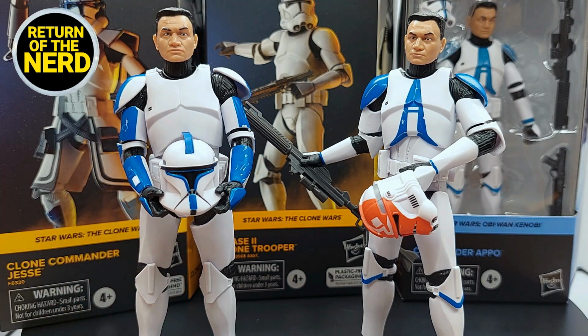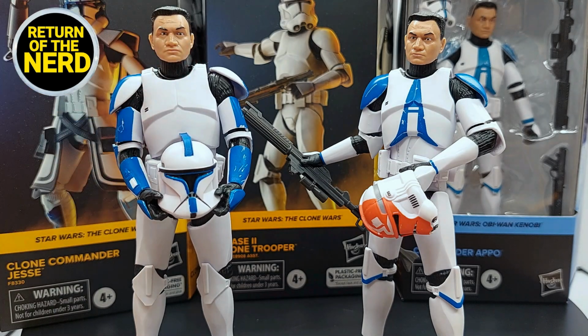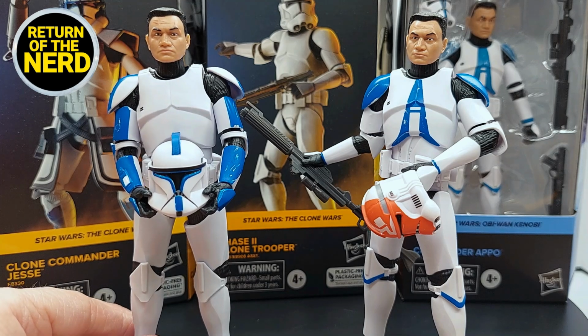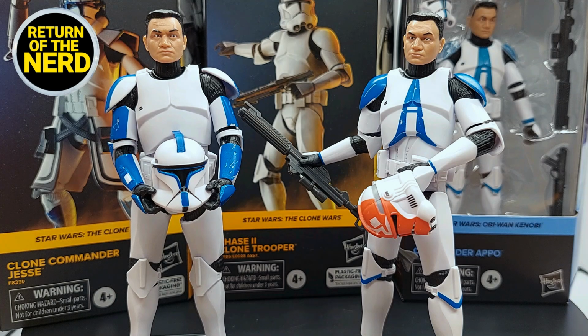I think the rifles look the best, because you can actually bend their elbows and manipulate the wrists so that they're actually looking down the barrel of the gun, looking down the sight of the rifle, and that shot looks really cool. So I think people who like clone troopers in general are going to love all these new Black Series ones that have been coming out recently, and also for the 501st Legion fans, there's way more 501st than any other of the divisions.